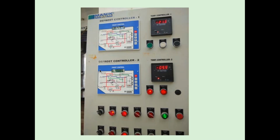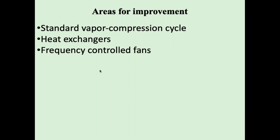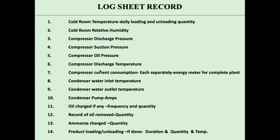These are available now with printed circuits, and they can show temperatures very, very accurately. Door opening and closing are also recorded: how long the door was open, how many times you opened the doors. So areas of improvement: standard vapor compression cycle, heat exchangers, frequency control fans, adjustable speed drives, automatic air purgers, water rectifiers, and computer electronics monitoring all parameters.